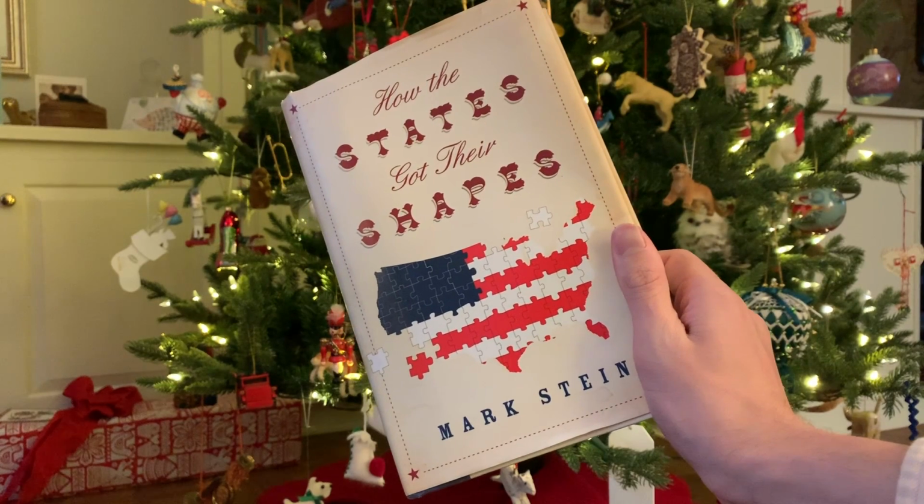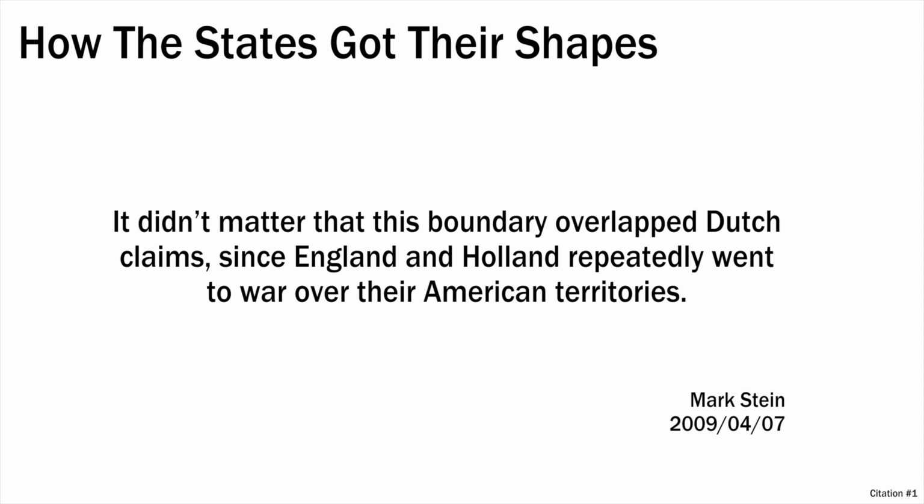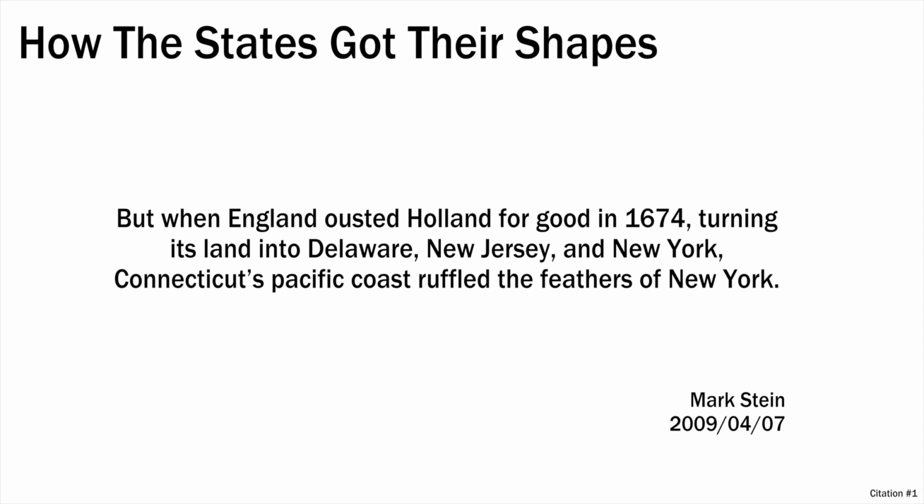According to How the States Got Their Shapes by Mark Stein, this conflict between the English and the Dutch emanated from a charter bestowed on Connecticut by King Charles II. It didn't matter that this boundary overlapped Dutch claims, since England and Holland repeatedly went to war over their American territories. But when England ousted Holland for good in 1674, turning its land into Delaware, New Jersey, and New York, Connecticut's coast ruffled the feathers of New York. A new arrangement was needed between New York and Connecticut.